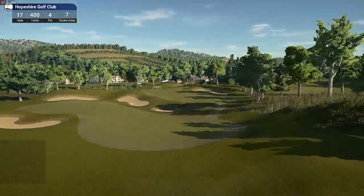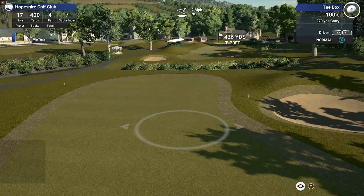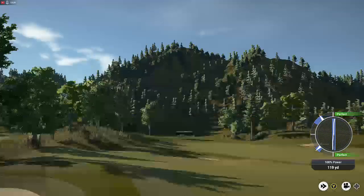Here's hole 17. It's a 400-yard par 4. We're really opening up to the clubhouse. All right, driver, straight down the middle. Nothing fancy. Clean shot. Got to really pay attention on my shot swings. I don't want to get lazy in these last couple holes.